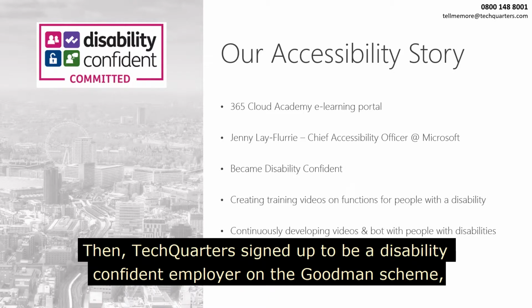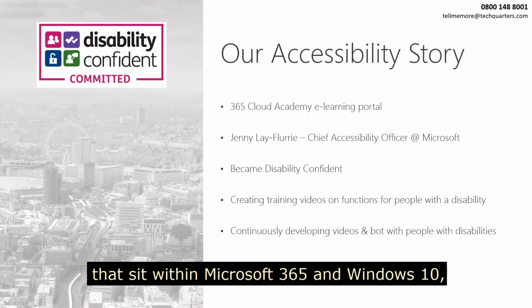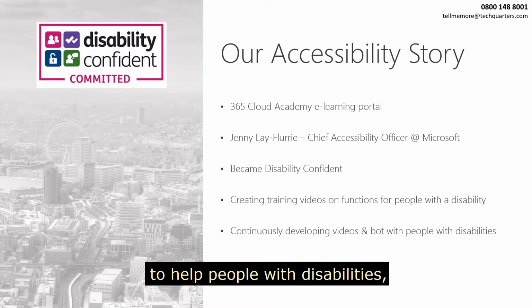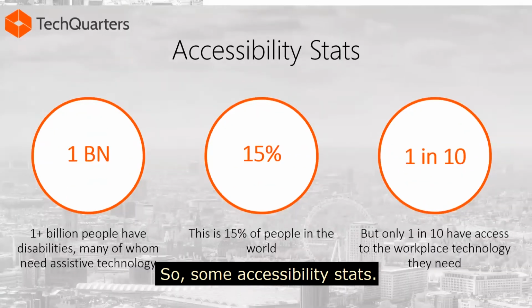Then TechQuarters signed up to be a disability confident employer on the government scheme the same year. And we started creating training videos and content around these great features that sit within Microsoft 365 and Windows 10, to help people with a disability make the most of all the tools and software they've got available to them.